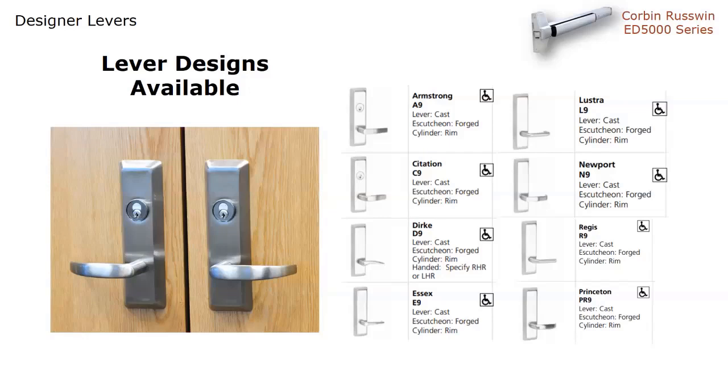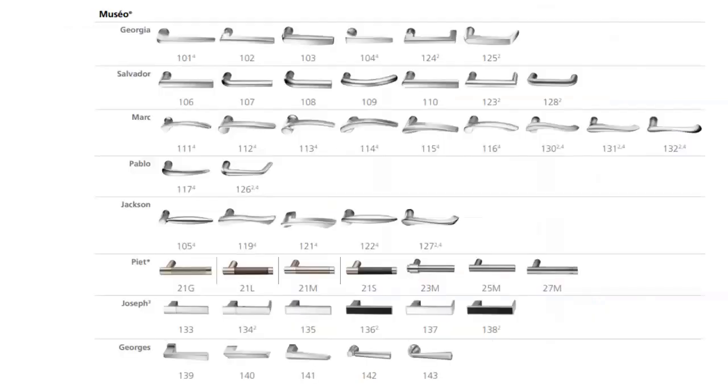So these are their standard levers, but they also offer the complete Muso collection. These levers are available on the 900 series trim without any problems, and they look great on the trim. Don't forget, these are either going to be true brass, bronze, or stainless steel levers.